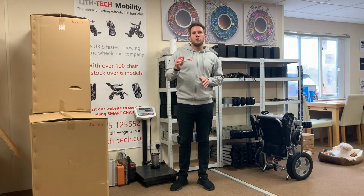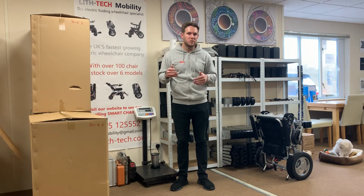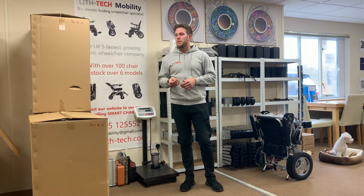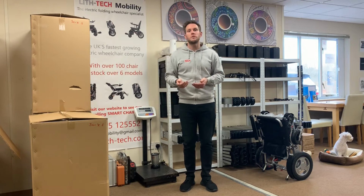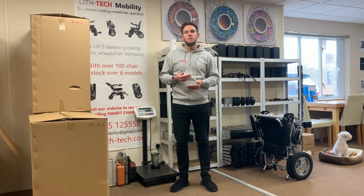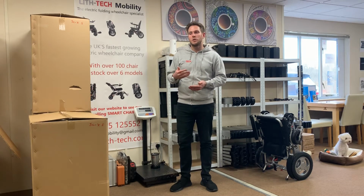All chairs come with suspension, but to be honest, in the world of electric folding wheelchairs, and this is coming from a number one brand, the whole thing about electric folding wheelchair suspension is a bit of a sales pitch to say, oh, our wheelchair's got suspension. Where you actually get the comfort and the softness is through the quality of tyres. All of our tyres have a spongy inner layer, which takes out all the bumps when you're going over cobbles, curbs. So that is actually what gives you a more comfortable ride.